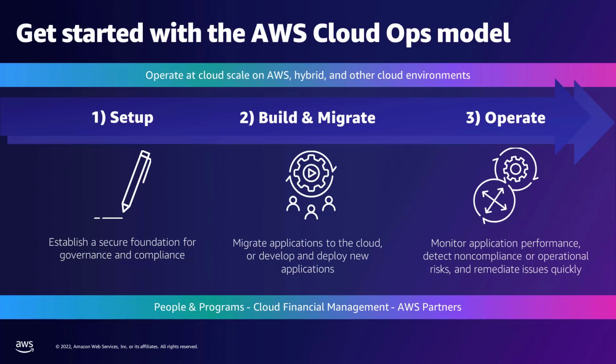Compliance is top of mind for many organizations, and you're subject to internal, industry, local, and global regulations that are complex and dynamic. AWS Cloud Ops streamlines compliance and security for you by automating many of the manual compliance tasks so you can shift your focus to scaling and innovating.